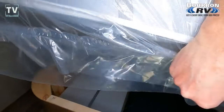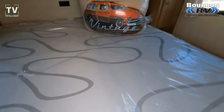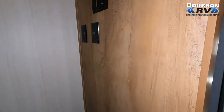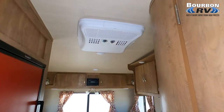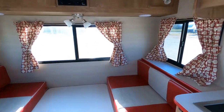I really like the amount of wood in these. It harkens back to the 50s and 60s. The electrical service in this unit is a 30 amp electrical service. There's where you can put a flat screen TV, pre-wired for the flat screen TV as we walk into the family room. There's the furnace. It's a 20,000 BTU furnace.